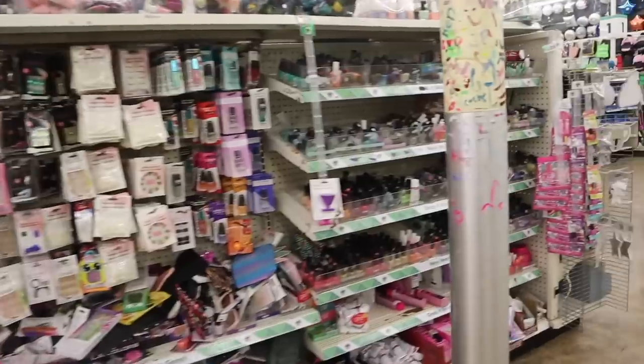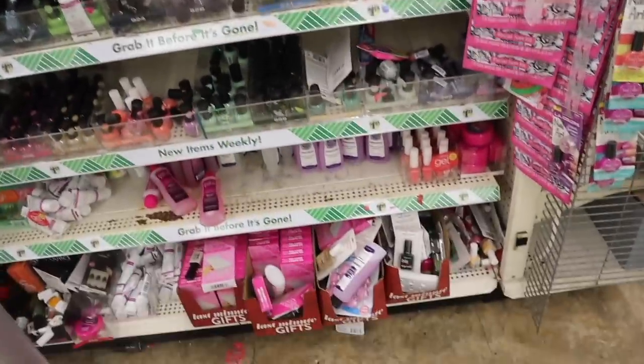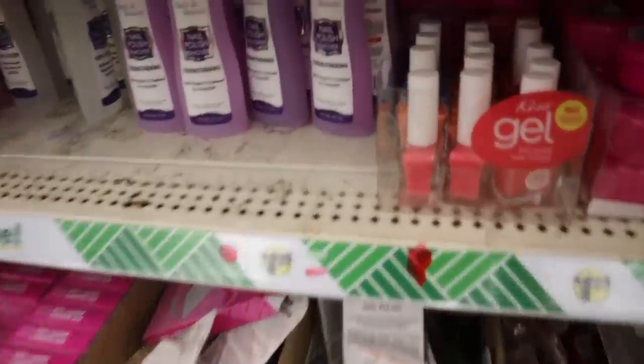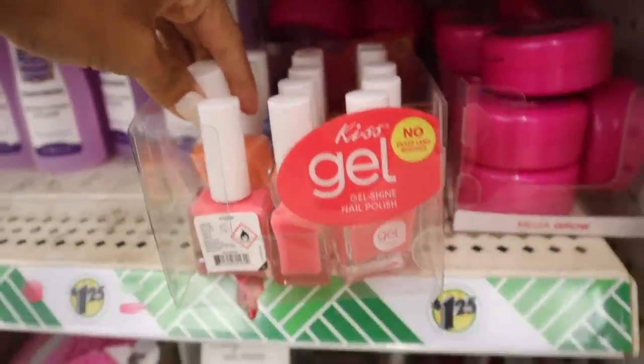But you know what? It's finally time to get back into the video. And actually, let's go ahead and look at the nail polishes. So I recently painted my toenails red, and I wonder if they have new Kiss nail polishes. So it looks like they have pink, orange, and blue back here. How cute are these, you guys?